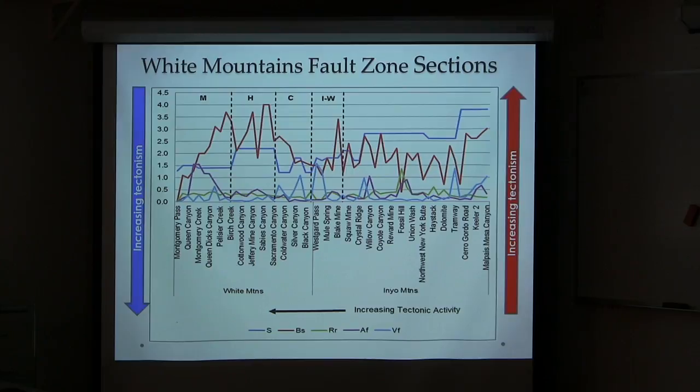And the reason I decided that these were more appropriate is if you look at the mountain front sinuosity, there's a jump right here, right near Birch Creek. There's also, close to that, a decrease in basin elongation ratio, and then there's a change in some of the other indices as well, such as valley floor width to height ratio at this point.